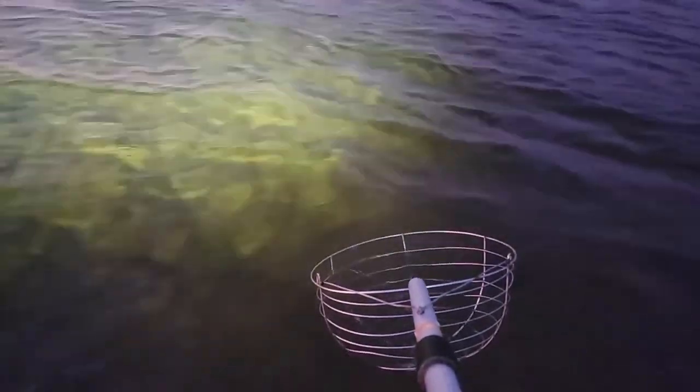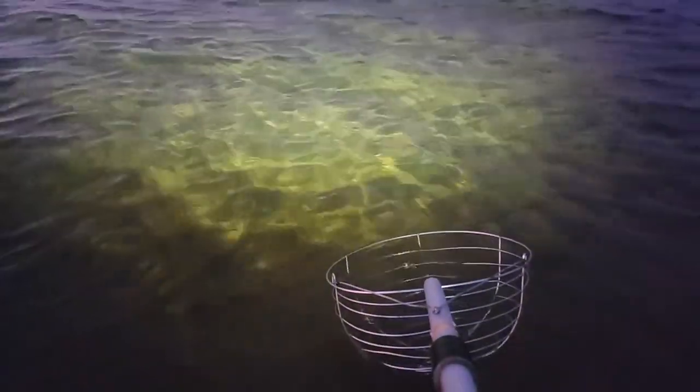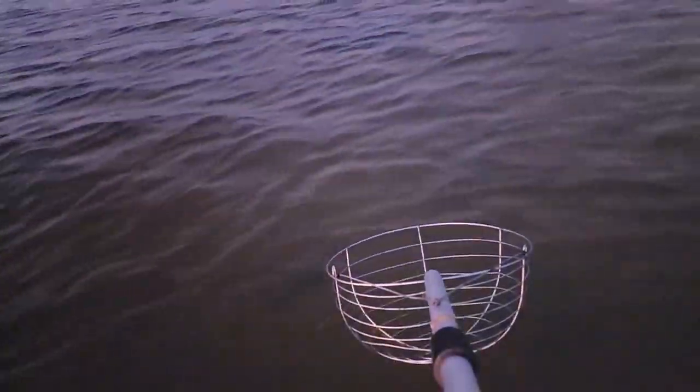Oh, there's another garfish there. See how it's heading into the light? Straight to me. There it is, right in front of us. A little bit confused. Georgia garfish wasn't like the other garfish. Had a few issues, mate.